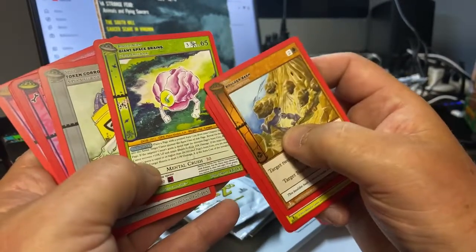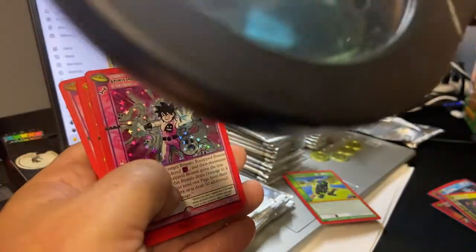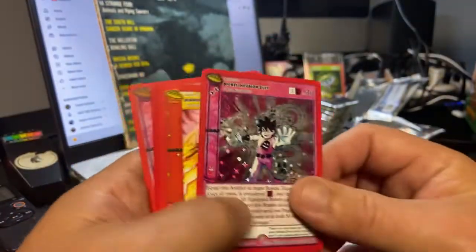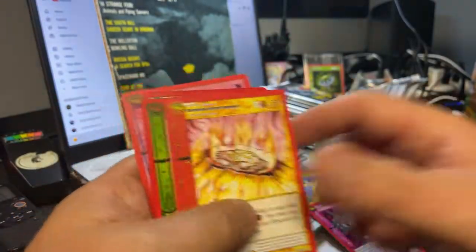Now this is one actually I was trying to bid on, when it was a black border card. I'm trying to get some of those in. So this is Spirit Infusion Suit. Look at that. Look how bright that is. Is that just amazing? I get pretty poor lighting here. I've got a fluorescent basically behind us here.